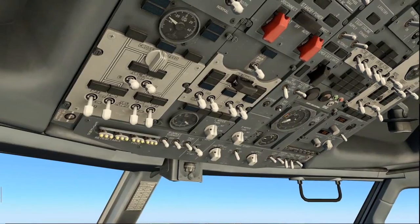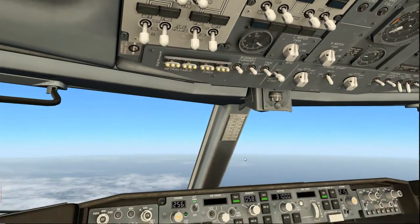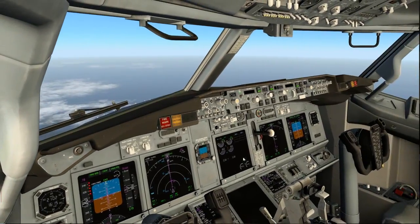Washington Center, I have a question for you. On my arrival for Florida, the altitudes that are assigned to that, do I fly that or is that the altitude?